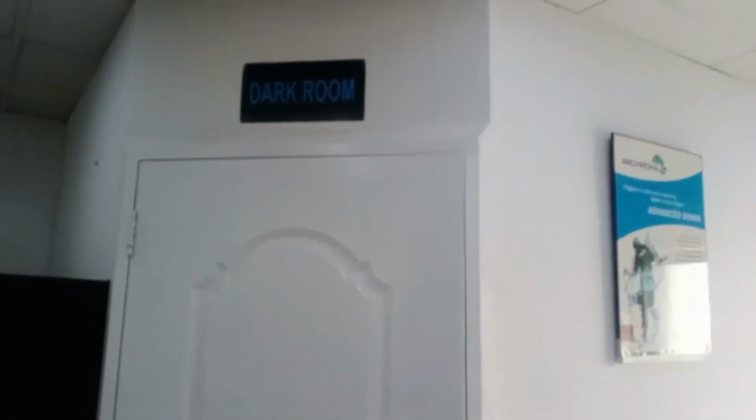The darkroom facility in the lab. This is a light box. There are 2 light boxes in the darkroom which are calibrated and certified by a third party, and the work instruction is also displayed here.